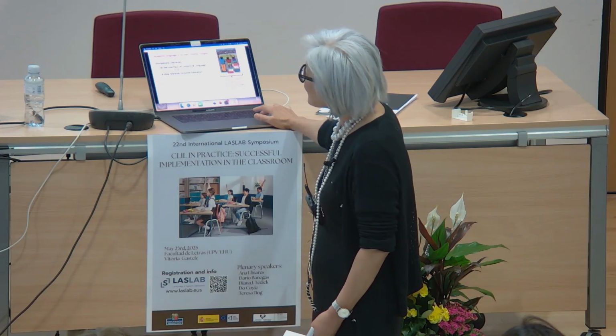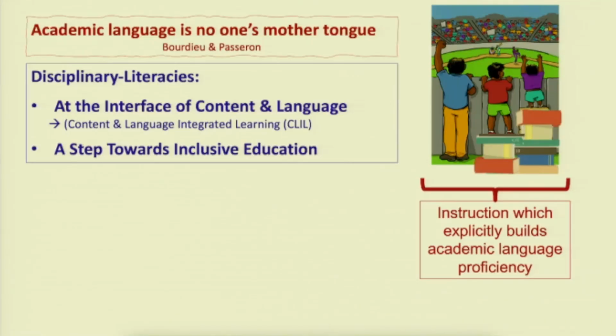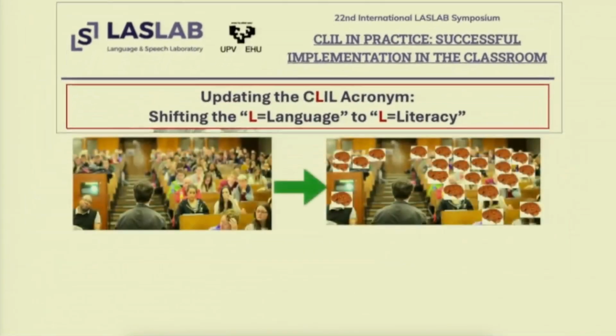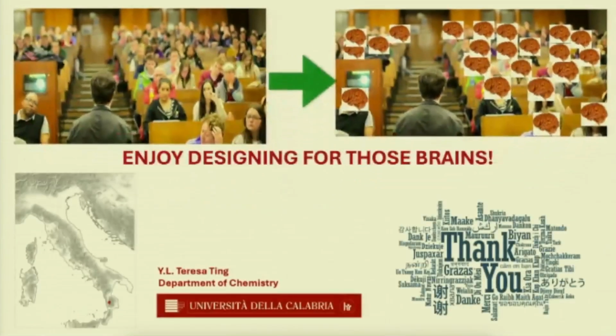So academic language is no one's mother tongue. At the interface, and disability literacies is at the interface. If you look at figure 1 of my abstract, it's a step towards inclusive education. So voila. So, and therefore, enjoy designing for those brains.